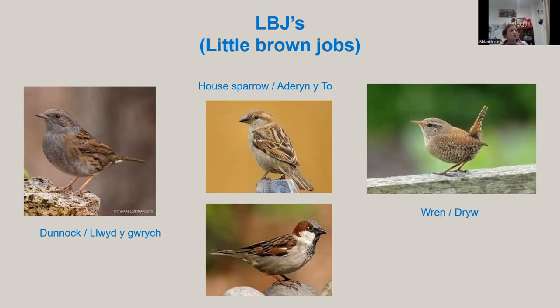So I've included the dunnock and the house sparrow, for example. These are often confused because they're seen too quickly, especially the dunnock and the female house sparrow, which is the picture on the top. But actually, when they're still in a photo, you can see they're quite different. The dunnock has a grey head and a grey stripy chest, and the female house sparrow is actually a bit more yellowy. And then there's the male house sparrow at the bottom. So he's got a bright chest and head, white cheeks, and a grey patch on the top of his head.